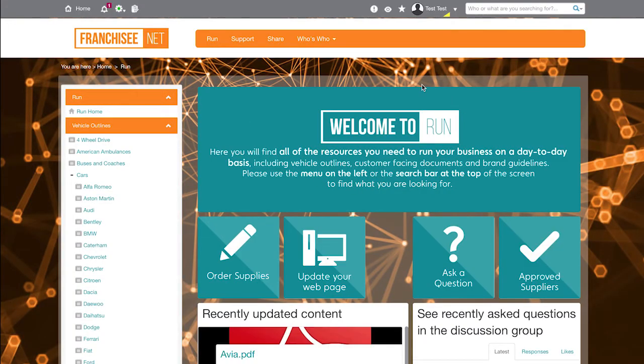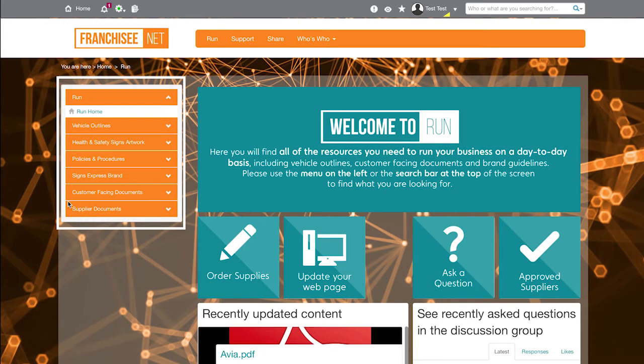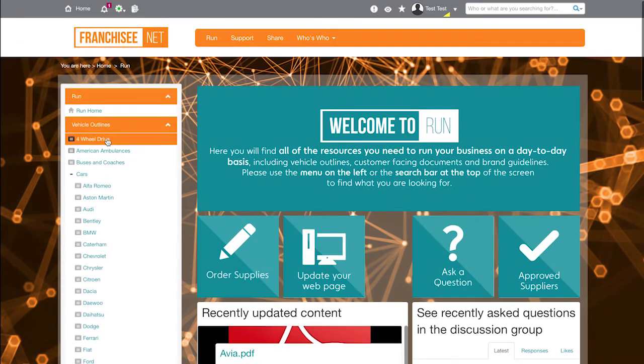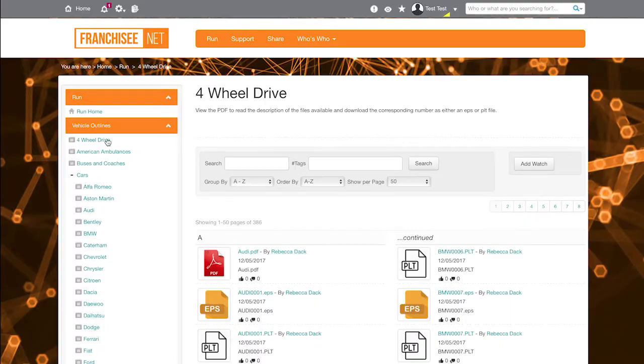Every section has its own homepage that will include handy links to popular external sites and pages on the intranet. On the left-hand side of the screen is Run's navigation bar, which is pretty self-explanatory. However, there is a slightly different way to search for vehicle outlines. If, for example, you are looking for the outline for the brand new Audi Q5 2017, you would navigate to Vehicle Outlines, Four-Wheel Drive, and then click on the Audi PDF file.